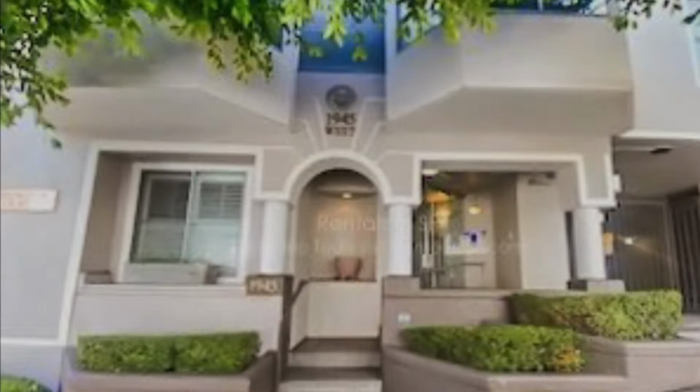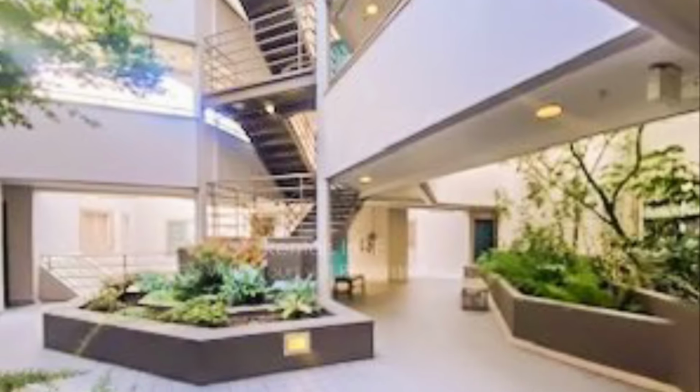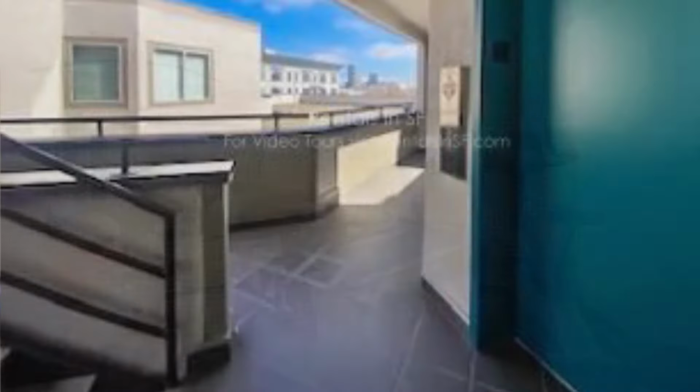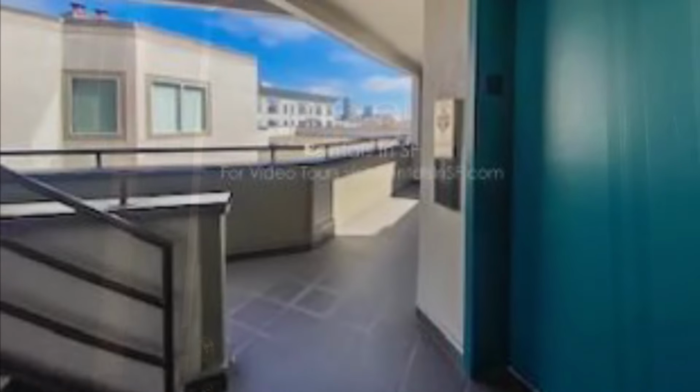This is a condominium with an amazing lobby. You can take the stairs or the elevators up to the 5th floor. The building has a gym for all the occupants and also a rooftop deck with amazing views.